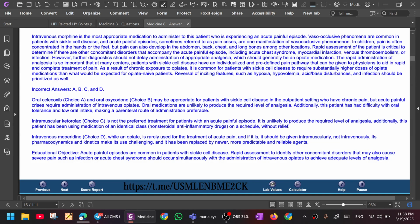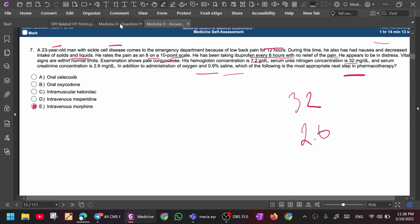They're saying for acute pain, meperidine is only given IM, not IV. Meperidine can be given if there was no morphine, yes, I guess you will give meperidine. But if there is another opioid in the answer choices, don't give meperidine. That's what they're saying, because it's difficult to control. Okay, got it. Okay, next.